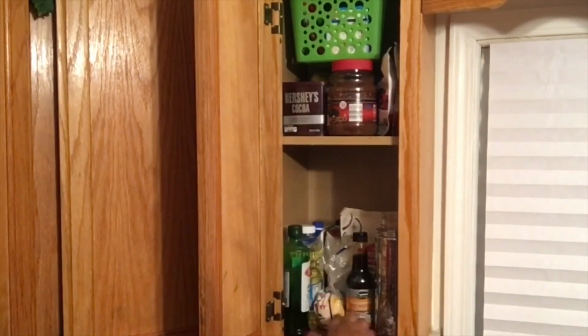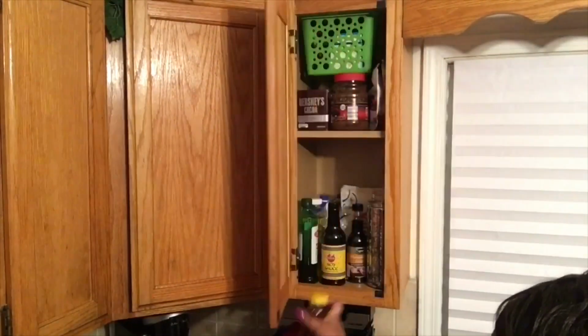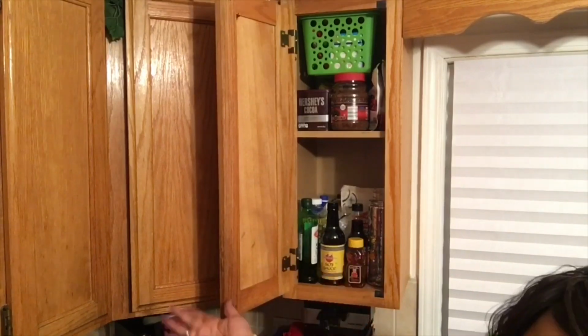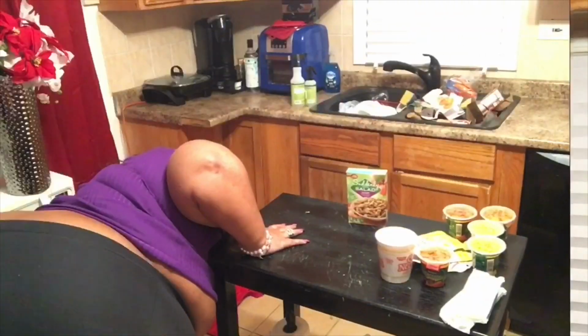Also, I picked up some soy sauce and some Worcestershire sauce. Also, I picked up some honey, which is what I forgot and I'm going to put in here now. But yeah, and I love how I organize my cabinets. Everything in my kitchen is really organized and I love it.